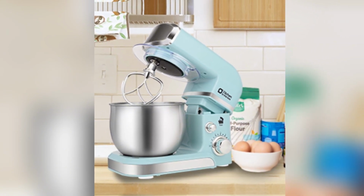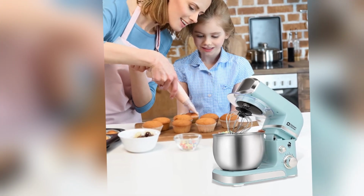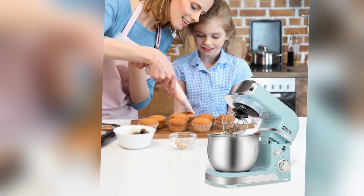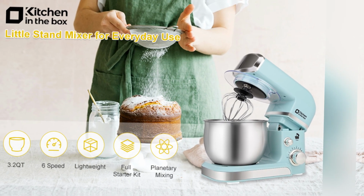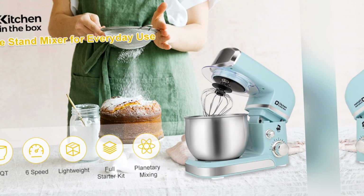I use it for quick cookies and weeknight cakes. The 3.2 quart bowl is best for small batches. It is not made for heavy bread dough, but for daily baking, it feels steady and easy. The suction feet help a lot. If you want the cheapest stand mixer that still works well, this one makes sense.